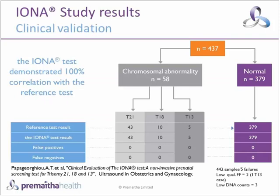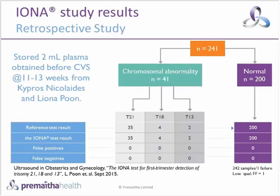So we've done a couple of clinical validation studies with the Iona test, and here's one that was published in UOEG, 437 samples, and in this particular study, the Iona test identified all of the affected samples and none of the unaffected samples, so that was 100% specific and sensitive, though there were a couple of samples where we did not get a result. And likewise, in a retrospective study, again with 241 samples, 100% specific and sensitive of those samples that generated a result.